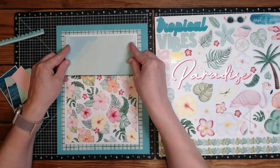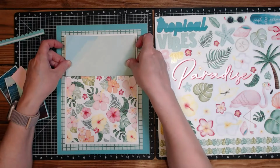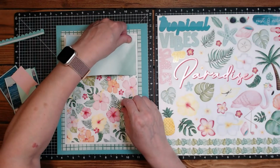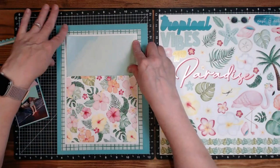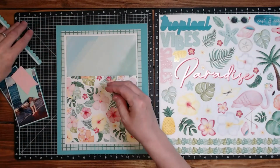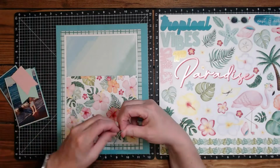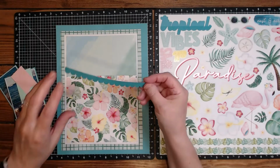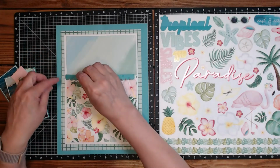I need it to be a certain way at the top, but I also need it to be a certain way at the bottom. Okay, let's try that. Much better. It's a little off, but not too bad. Nothing a little border won't fix. Isn't that pretty? It's shimmery.